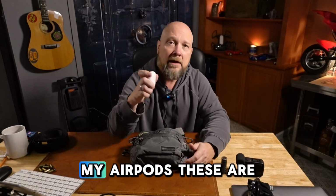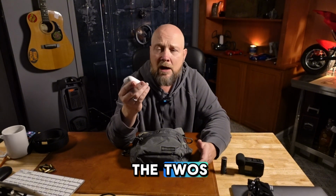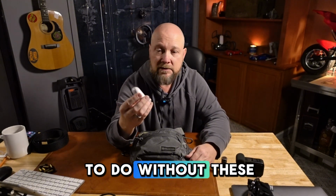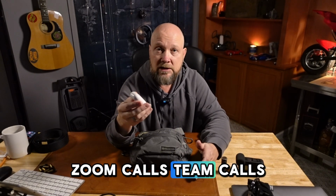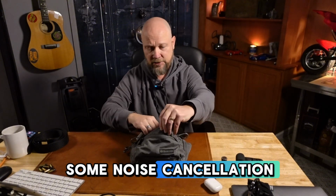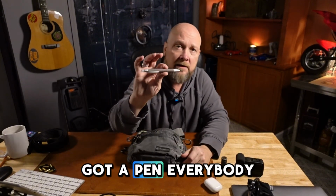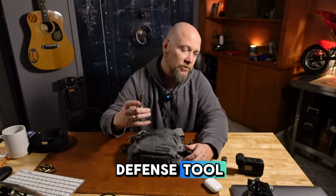Awesome. My AirPods, these are the AirPods Pro. I think this is the 2s. Not really sure, but these really come in handy. I wouldn't be able to do without these. I use these for all of my conference calls that I'm on, Zoom calls, team calls, but also on the plane where I can do some noise cancellation and block out those Karens that are sitting around me. Got a pen. Everybody needs a pen to write on, or you can use it as a self-defense tool. So got to have a pen in here as well.